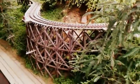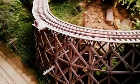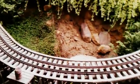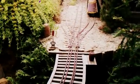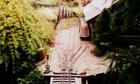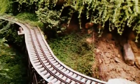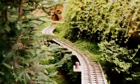So here's bridge number 2. This was actually the first bridge built. This bridge was built on March 9th of 2009. And then this right here, if you look carefully, is a stub switch. This is the siding for the sawmill. So the tracks wind around the hillside via a trestle to a hand-bored tunnel.